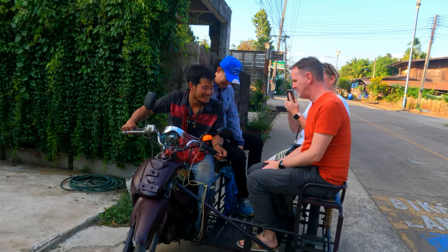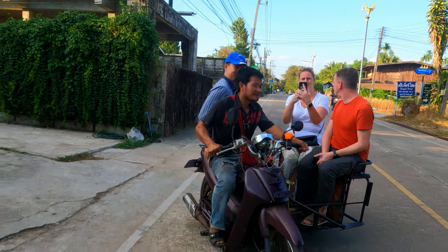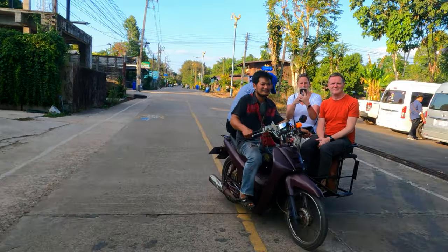And then it was finally time to go to the Mon Bridge. For a few baht, these sidecars took us to the bridge. No need to walk today. Also very convenient.